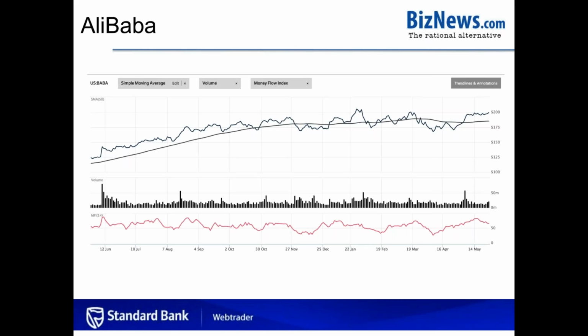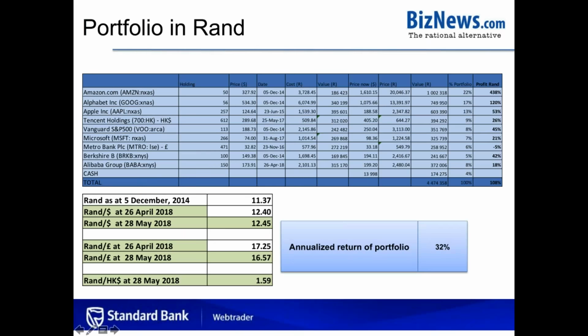So that's one discipline. The second discipline was to say, how do you structure a portfolio? So you don't come onto WebTrader and just buy one share. You structure a portfolio and you reduce risk by diversifying, but not being ridiculously diversified. You do what Buffett says. You have a few eggs in your basket, but you watch that basket very, very carefully. And if you look at this, the portfolio in rand, it shows you that there's a small basket.